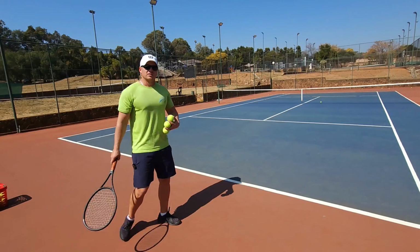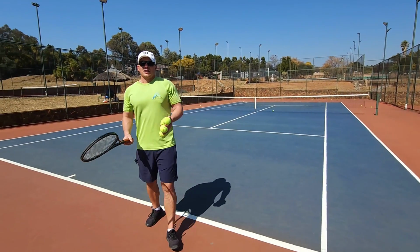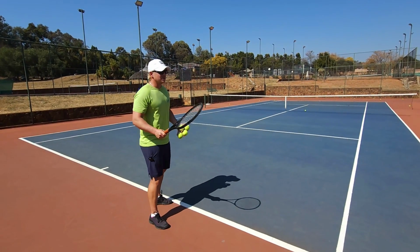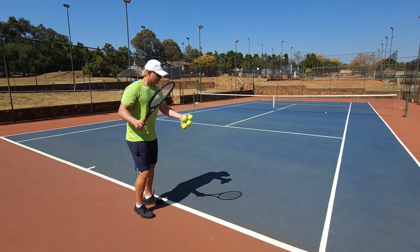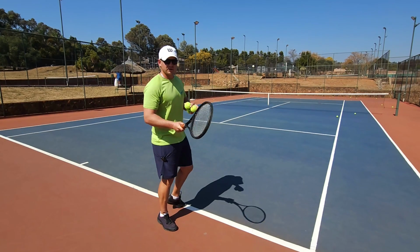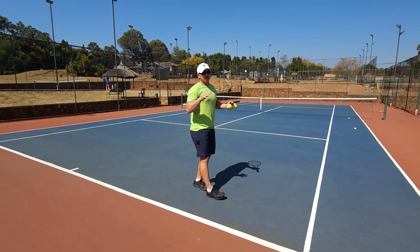Let's move on. Okay, guys, now the next thing is you're hitting too many forehands in the net, and I'm going to touch on this quickly because I have spoken about this a lot. But the first thing is, like I said in the beginning, legs. So if your legs are straight, trust me, you can hit a lot of balls in the net. So make sure, before I move on to the tip I really want to give you, make sure your legs are activated and you can hit a lot fewer balls in the net.